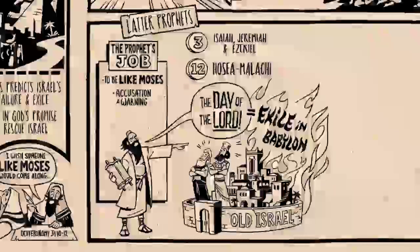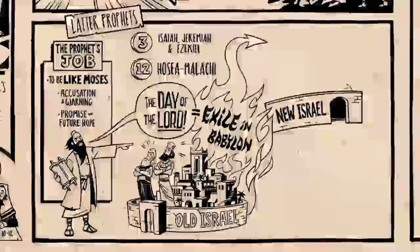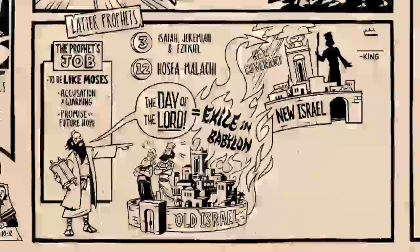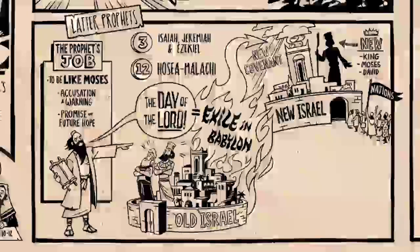Babylon. But the prophets also promised that God had a purpose, to purify his people and recreate a new Israel who would be faithful like Abraham was. They'll live in a new covenant relationship with God under the reign of that promised ruler, who's described as a new Moses, but called by the name David. He will be the one to restore God's blessing to the entire world.